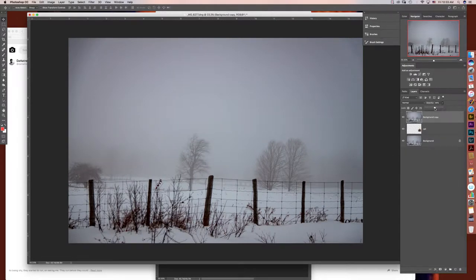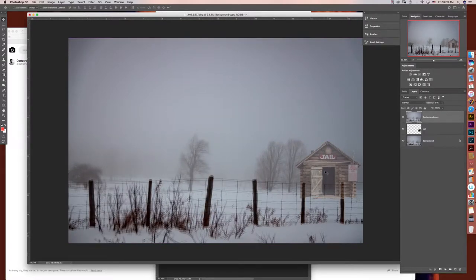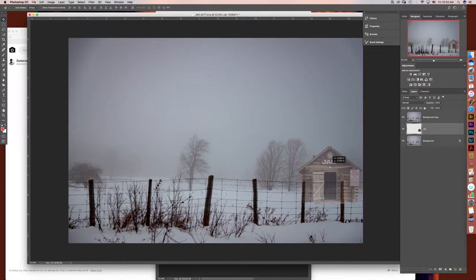And first I'm gonna drop the opacity so that you can see it. And then I moved that thing by mistake because I always do that. I forget which layer I'm on. I'm just a goofball that way. So then I move my jail where I want it. Where do I want it? I want it there? No, I want it there. Do I want it there? I like it there. Yeah, I like it there.